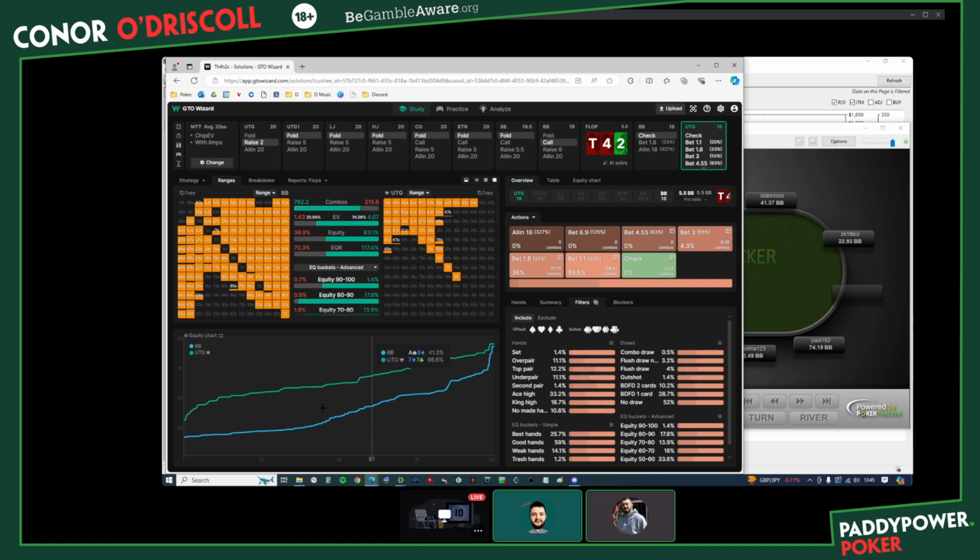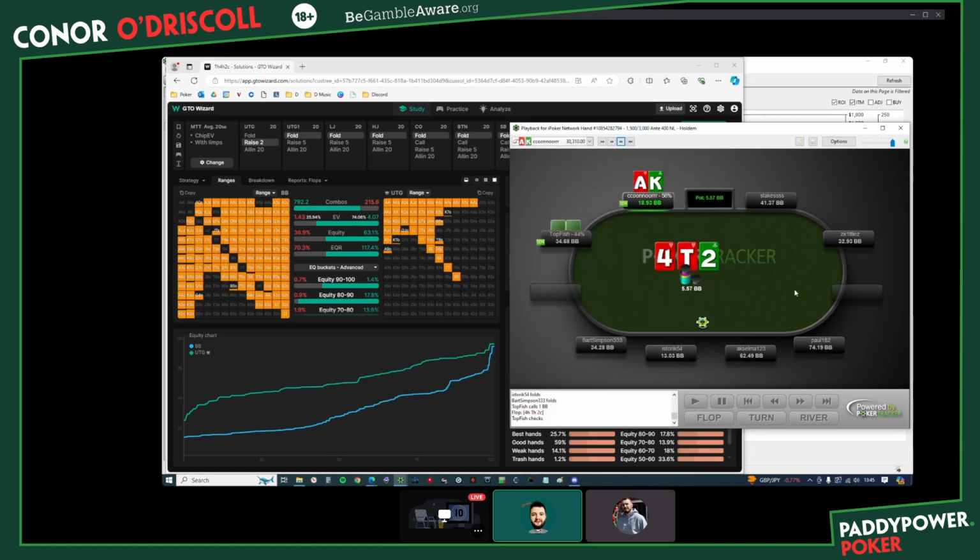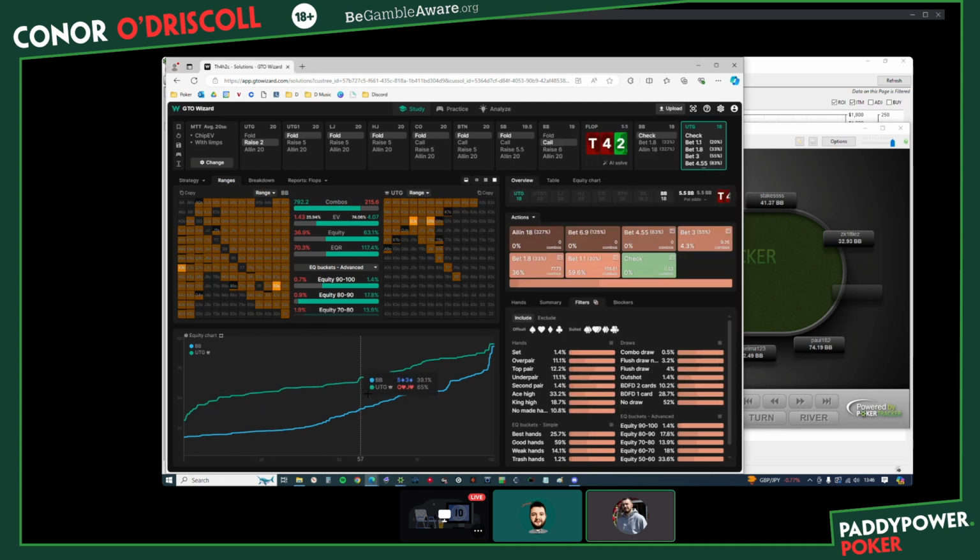When we see a graph like this, where there's a gap the whole way up through the range, is that mostly where we've got a range bet? Yeah, that's where you're going to be investing the most money, when you have an advantage throughout the range. Or at least the frequency is going to be the highest, right? Because you can have advantages in different parts of the range and disadvantages elsewhere. That might dictate a change in frequency.